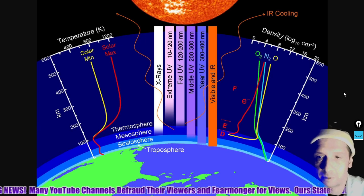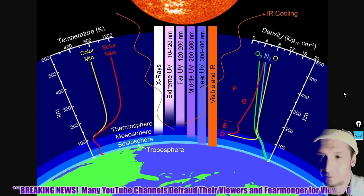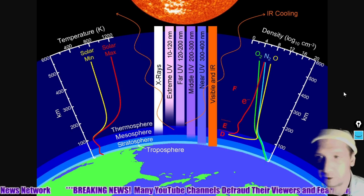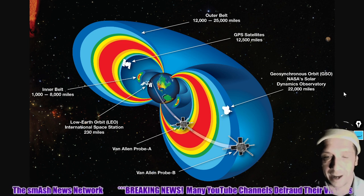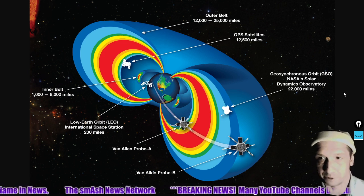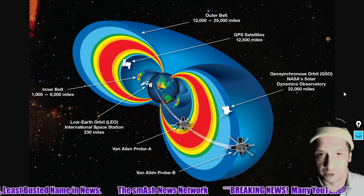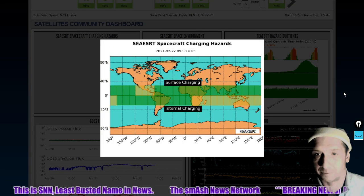Here's a diagram of the atmosphere. We show this daily to give folks a visualization of altitudes in kilometers. Feel free to pause the video if you need to study this further. And here's another one that shows you the inner and outer Van Allen belts, as well as altitudes in miles of things like the SDO, geosynchronous satellites, GPS satellites, the Van Allen probes, etc.